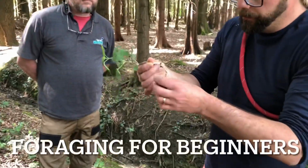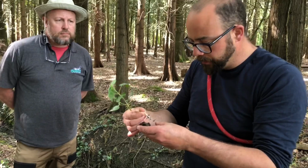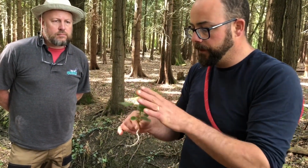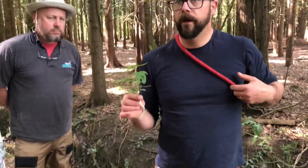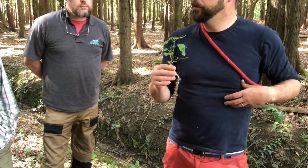Tell if it's got little nodules on the... It's so young, it's very hard to identify. But I'm pretty sure this is deadly nightshade. And it's in the potato family, so it's a very good family of plants to kind of identify first, because they contain some edible and some really poisonous.